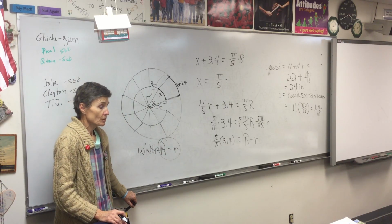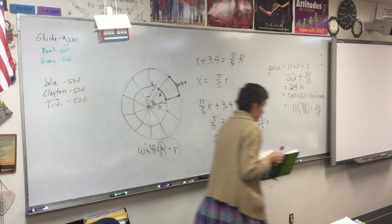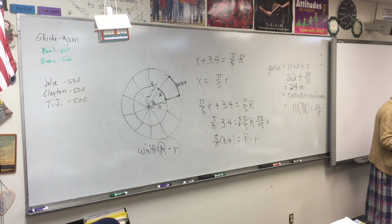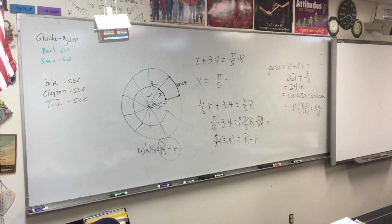Okay. You guys just did a hard problem. You don't look very impressed, but you did a hard problem. Let's try a couple more. How about 39? Compass reading. Yeah, you can do this. This is just to make sure you get how the compass works.